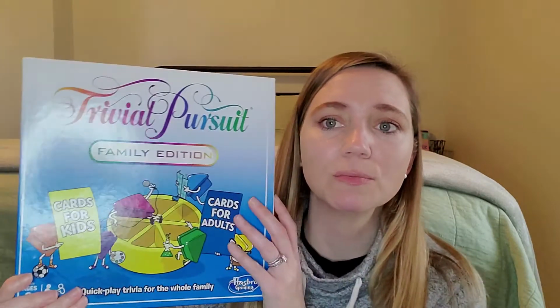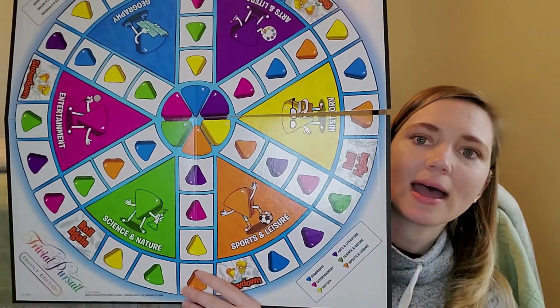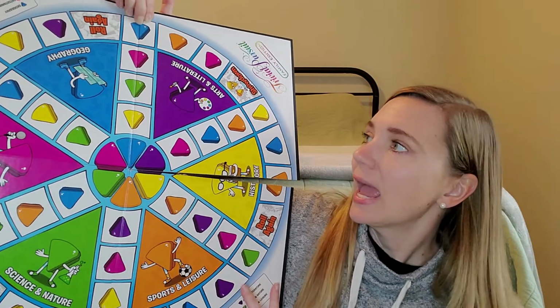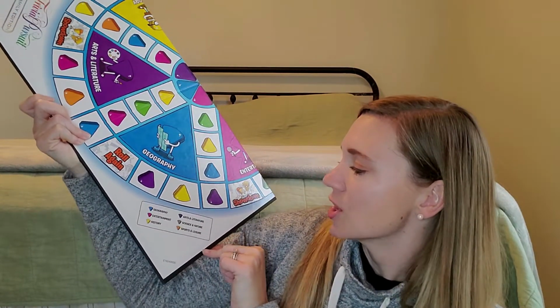The first one is Travel Pursuit Family Edition. So this is a really neat game. I will open it up and show you inside some of what the board looks like. It's like regular Travel Pursuit. You have this board. You're trying to earn your color square. I think it's one of each color. And then the unique thing about this is it can be played with kids and adults. So you have adult cards and you have kid cards. And so how you want to play it is you want to complete your pie with a color from every one of the categories. So as we said, the categories are geography, entertainment, history, arts and literature, science and nature, and sports and leisure.